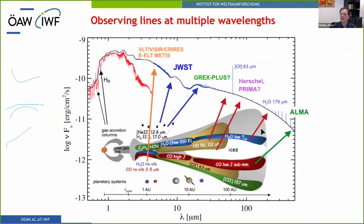That brings me to the end of this talk. So you can imagine I talked a little bit about ALMA and JWST, but in general, with different instruments, you're probing very different regions in the disk. With ALMA, you are probing the outer part. With JWST, we have now a perfect instrument to probe this molecular chemistry in the inner disk where the planets are forming. And so in principle, one has to combine all these things.